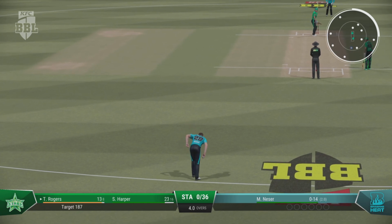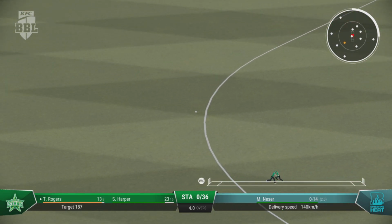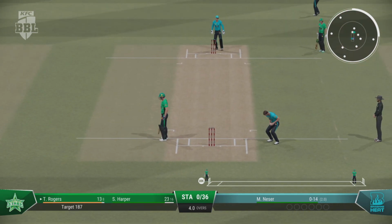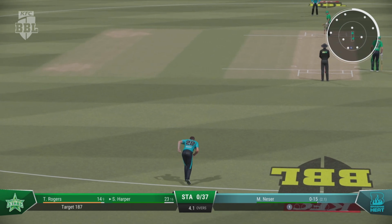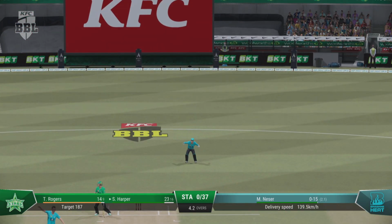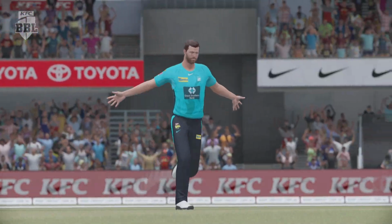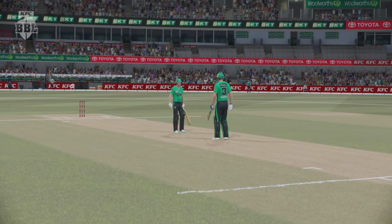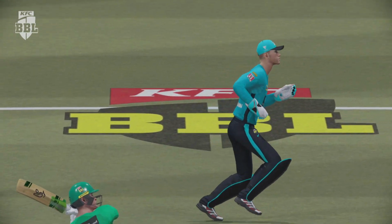As Nisar comes on for a third over, as another three fielders go outside the ring. It is picked up and fired into Nisar. Oh, big hit there. And this could be out, is it? And it is, it's out. Sam Harper looked good for his 23. He's now gone. Really good bowling from Michael Nisar. Good captaincy from Khawaja, keeping Nisar on for a third over. And it has paid off big dividends.